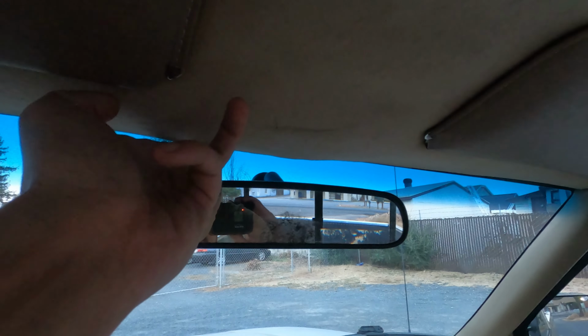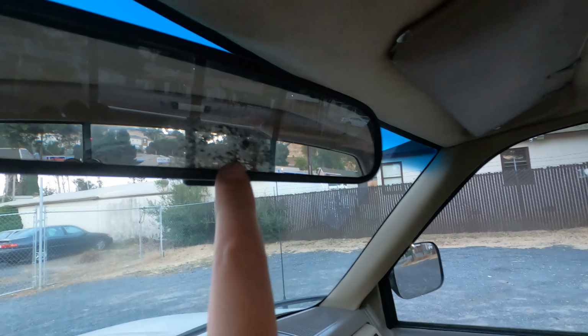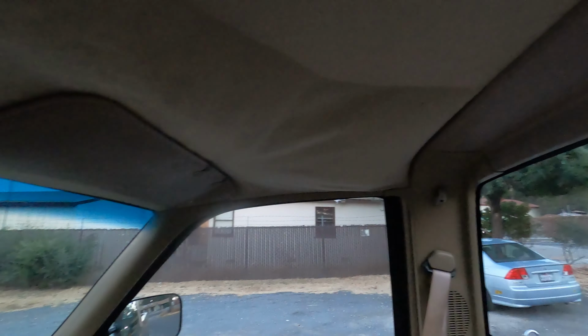Headliner. Common problem on these. This one's not completely fallen. The middle is hanging on for dear life. But right here, over the driver is sagging, or the passenger is sagging. The visors are doing what they can to help hold it up a little bit. It's kind of coming down here at the very edge, just right here in the middle. Oh, and by the way, some of the reflecty stuff here on the mirror is going away. Not that big a deal to contend with.